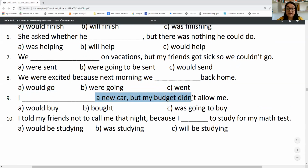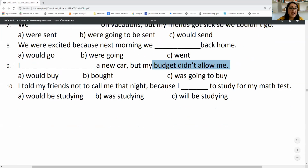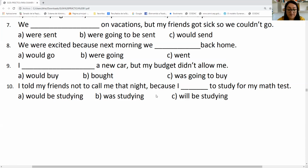Number 9. I a car, but my budget didn't allow me. Mi presupuesto no me lo permitió. I was going to buy, yo iba a comprar a new car, un carro nuevo, but my budget didn't allow me. Mi presupuesto no me dio chance, no me lo permitió.